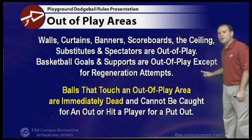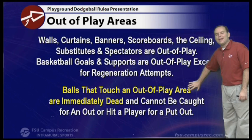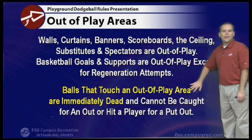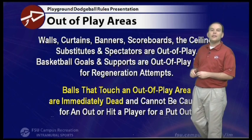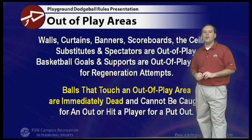Once a ball hits an out of play area, which also includes the floor, it cannot hit anyone else. It's immediately dead. It can't be caught if it bounces off a curtain. It can't bounce off a curtain and hit somebody to be out. None of that. Once it hits an out of play area, it's dead and no longer able to do those things.